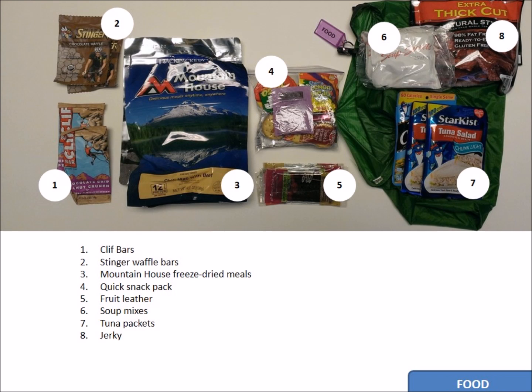In terms of food rations, I've placed these items in a scent-proof dry bag. Now, what you see here, I've included really 2 options. I have quick-eat, grab-and-go foods that don't require any prep or cooking, and then I have a few staples like soup and oatmeal and freeze-dried items that simply require hot water.